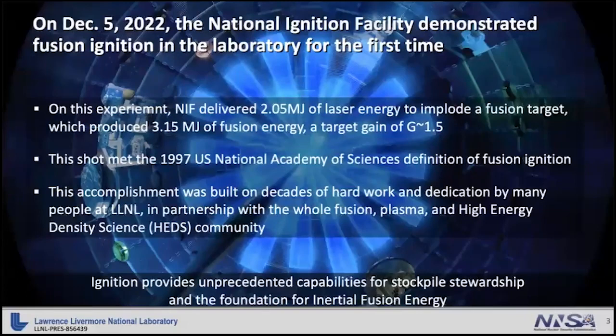And so on December 5th, 2022, at around 1 a.m. in the morning, we performed an experiment at the National Ignition Facility, or the NIF, as we call it. It's the biggest laser, the most energetic laser in the world. And in that experiment, the NIF delivered just over 2 megajoules of laser energy to a fusion target. It compressed it to extreme temperatures and densities, and that started fusion reactions, which released just over 3 megajoules of energy. So we got more energy out than we put in. That meets the definition of fusion ignition by the National Academy of Sciences, and it's the first time anyone was ever able to do that in the lab.